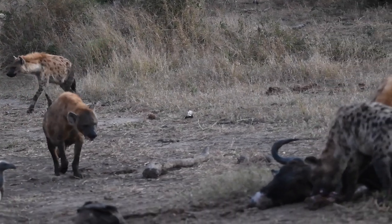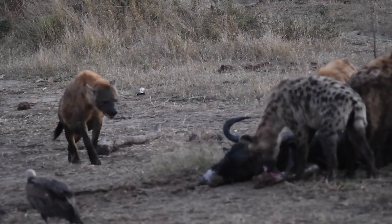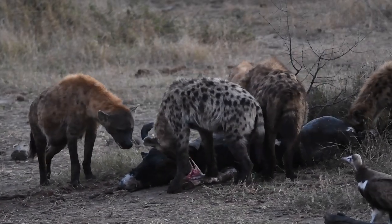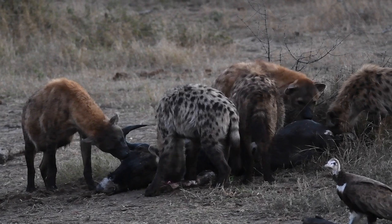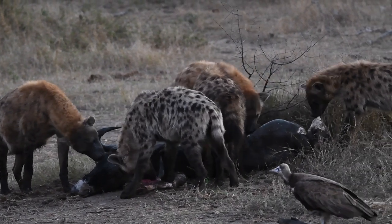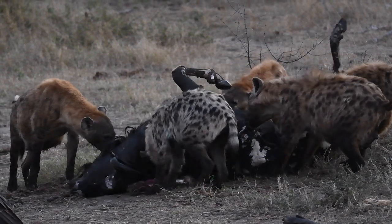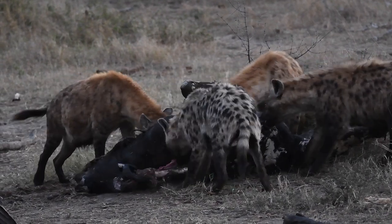Starting to see the different clan or pack hierarchy. There's two that are in the background there, have just been chased away by the female. So you can see that maybe they're lower ranking females or even males that have virtually no rank. That female has chased them right away.